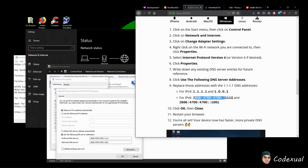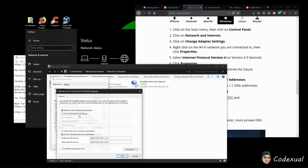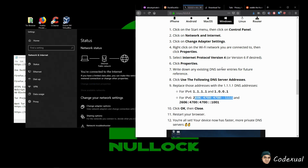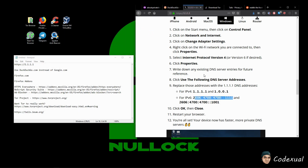And same thing. If for some reason your internet doesn't work, then go back to obtain DNS server automatically, and then you'll be fine. Make sure you hit OK, then see if your internet's working. It should, as long as you did it correctly. So 1.1.1.1 is a really good DNS to start using. I would start preferring that right now.